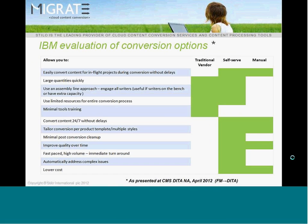Another way of looking at it, and this was again the IBM slide, not ours, was comparing the pros and cons of various approaches to conversion. And you'll see that you've got the self-serve option, and the Migrate option in the middle of those three columns. I think it brings together perhaps the best of both worlds, where you have the outsourcing benefits and the DIY benefits brought together with this online service. And overwhelmingly, we find that people are very pleased with the quickness of turnaround and the convenience of working at your own pace, but particularly being in control of the content.